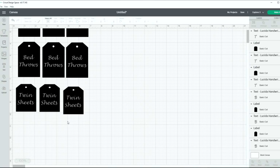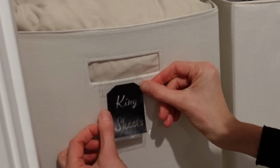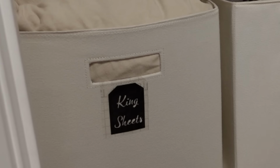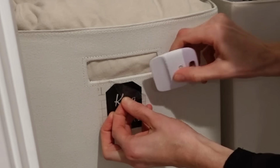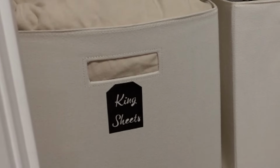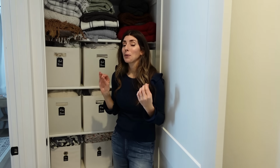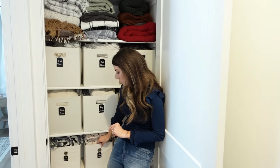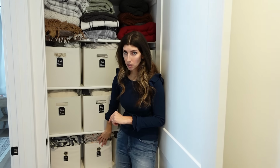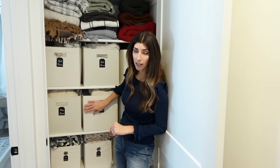These labels, I chose kind of like a tag, kind of like as if it was hanging, since I do have a whole row of bed throws and duvets and comforters that I switch out for different seasons. And then I have king sheets, and then I have the twin sheets, which is great for the kids. They know exactly what theirs are, and I can fit about 2 twin sheets in each of those smaller ones, and then I can fit a full king set in these bigger. These are 13 by 13, those are 11 by 11, I think.